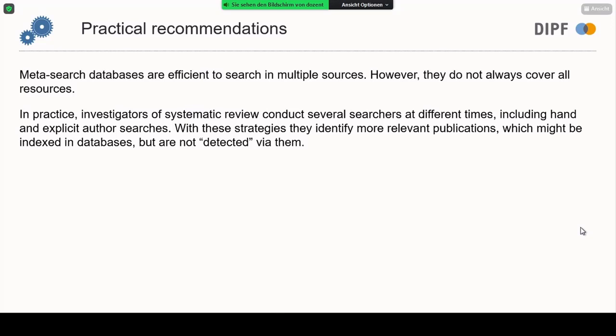Moreover, we know from the original review searches that they applied meta-search databases, for example, the German Fachportal Pädagogik. They are, of course, efficient for searching multiple sources. However, these databases do not always cover all resources. So investigators have to be careful. And in practice, investigators of systematic reviews conduct several searches at different times. So it's not one search, but several searches, including hand and explicit author searches. A hand search, for example, includes web search and a search on institutional websites.